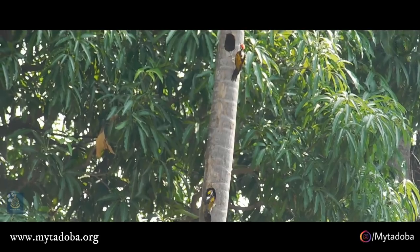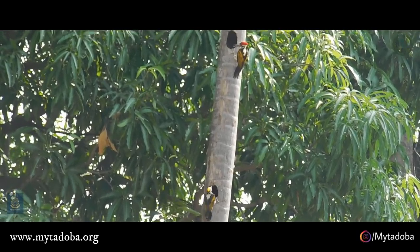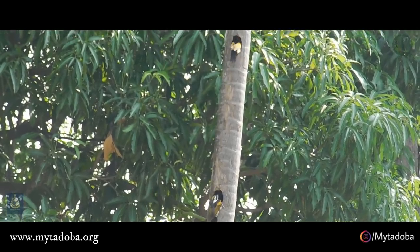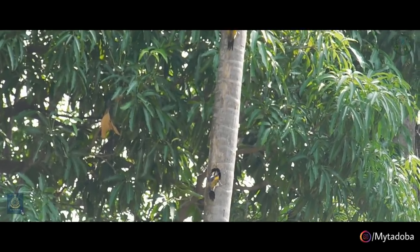The pair lays a single white-colored egg in one such hole. They might be building such a large number of nests to escape from raptors and snakes.